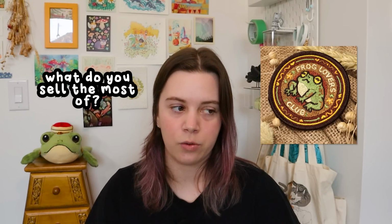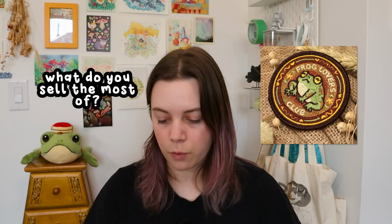The other products that made me the most money, not the most items sold, but the most value, the most revenue brought in, were my tote bags, my Frog Lovers Club patch, like I said, and my frog plush, this little guy.